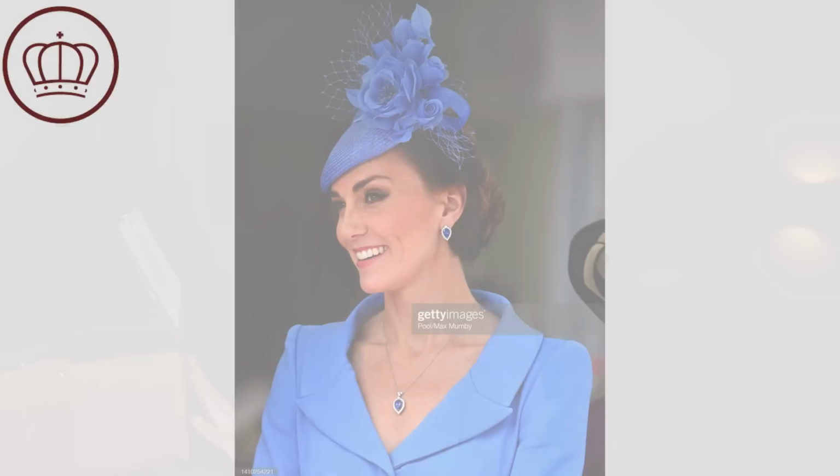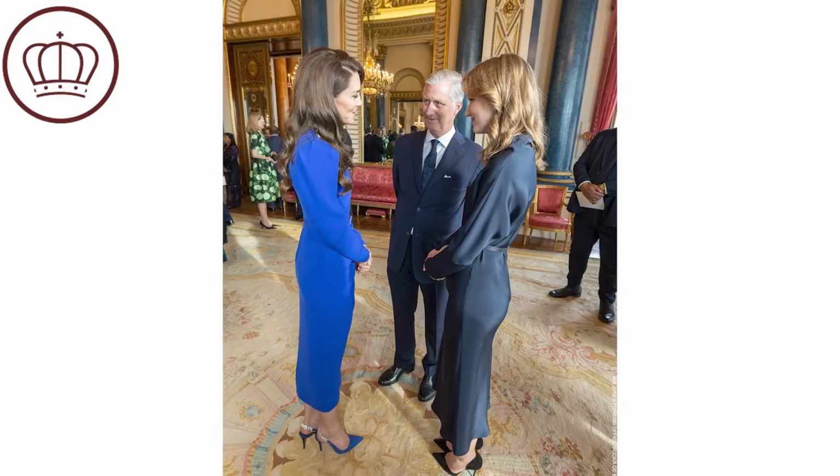Catherine wore these at the Garter ceremony at Windsor Castle, and she wore that beautiful cornflower periwinkle blue number from Alexander McQueen, her tanzanite jewelry set, and these blue pumps. During the reception right before the coronation, Catherine actually busted out these shoes again and wore them with this gorgeous blue Self-Portrait dress.